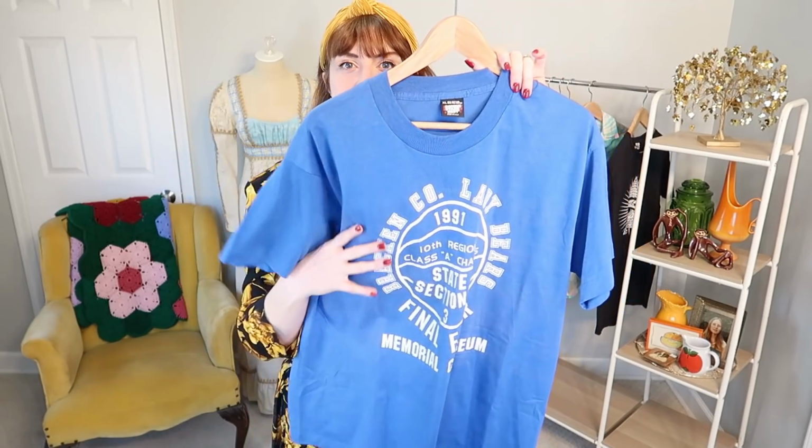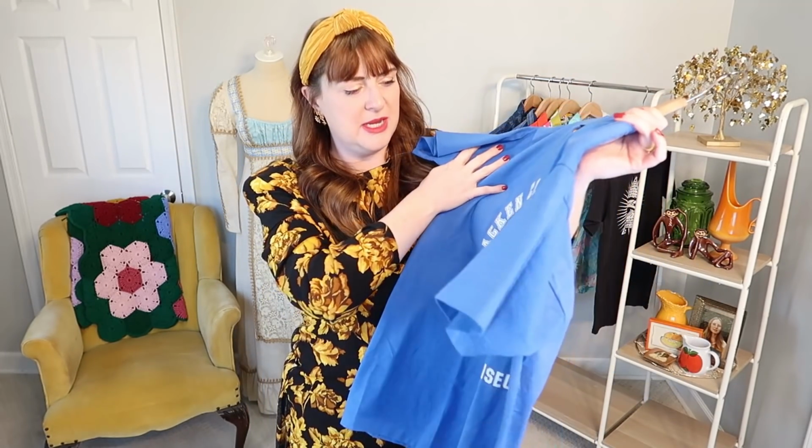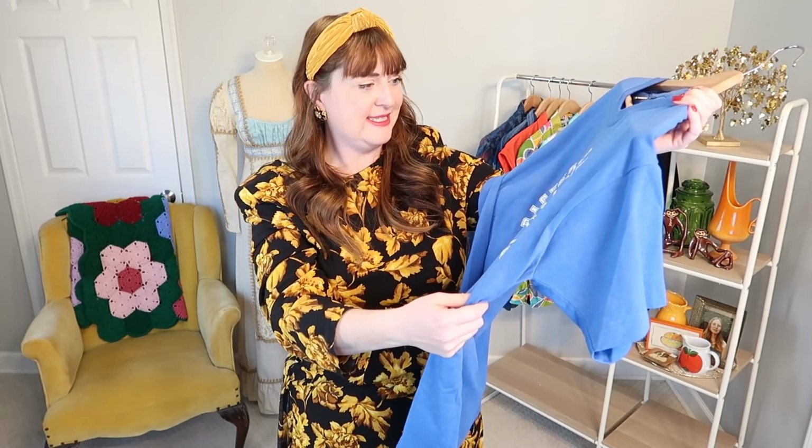And then I found this vintage single stitch baseball t-shirt. I mean, wait. Oh, it doesn't say Final Four, that's basketball. That's a basketball on it. So it's not baseball at all.